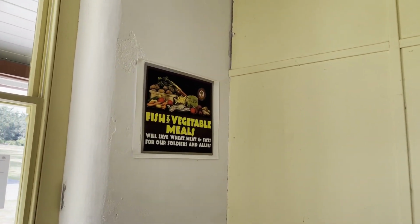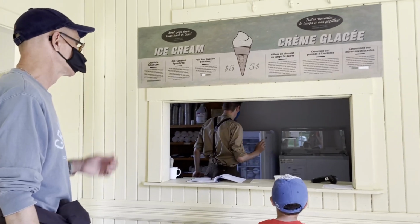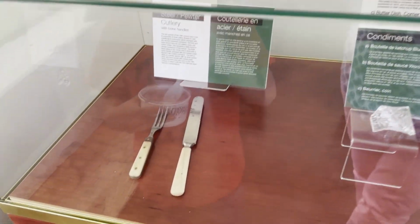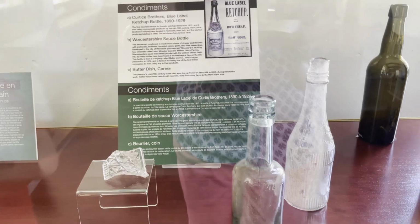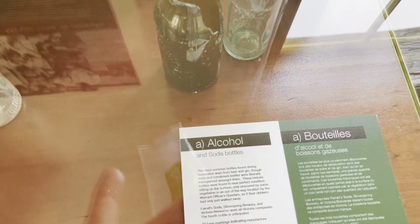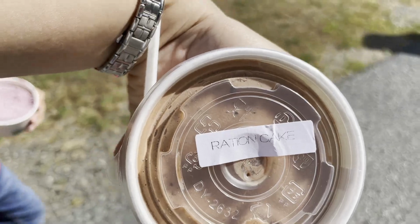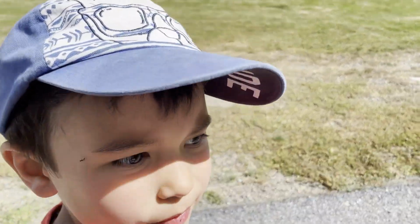And how about you, Zachary? You probably want the same. Or they have a blackberry one. That sounds good too. Blackberry ice cream. Also, we just bought a Parachute ice cream. It is a, what's this? Russian cake flavor. And Zach has, what do you have? Blackberry flavor. Tastes so good.